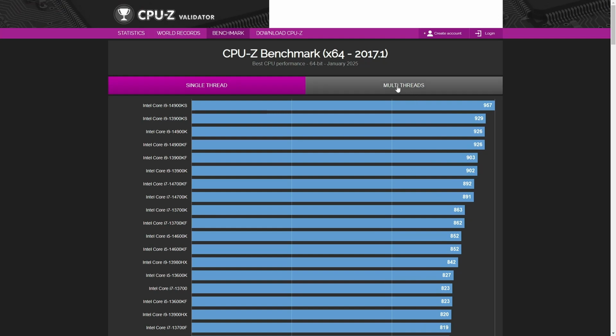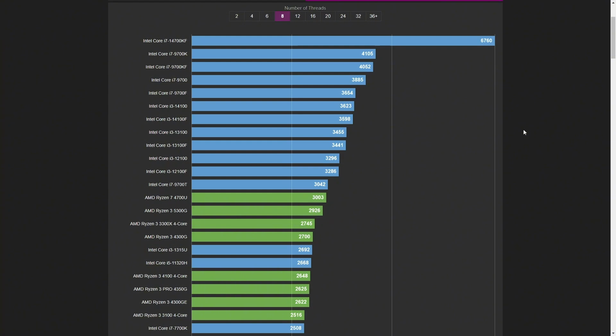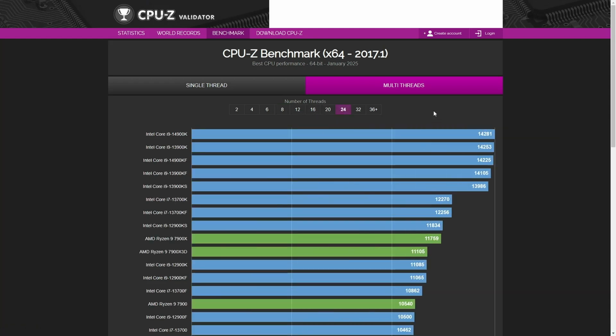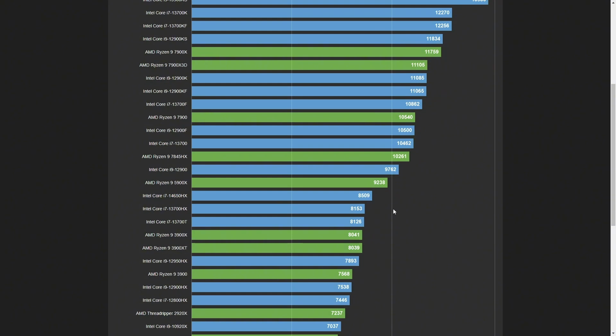And the multi-threaded test came in at 8,824. This can't be right. 24 threads. So on 24 threads, it came out here between the AMD Ryzen 9 and the Intel Core i7.